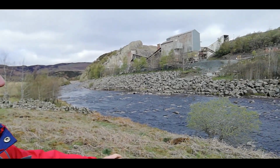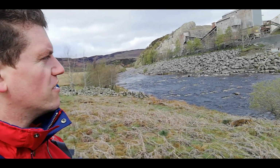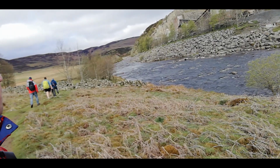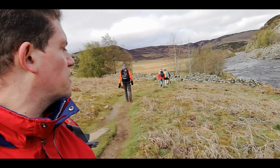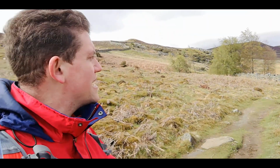So just behind us there on the right hand side, that's the quarry. Looks brilliant on a night time. Loads of little white lights kicking about. There's been a few times I've walked up here and there's been a few people camping, but the rules are you're meant to be out of the way.